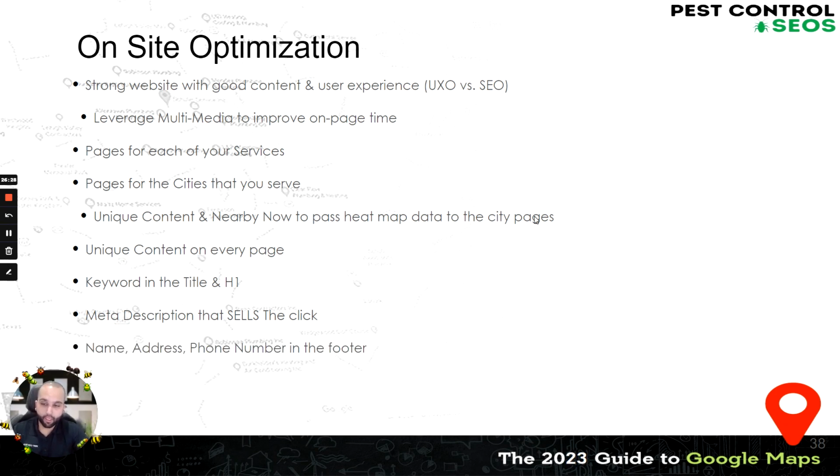On your website, you want to make sure that your name, your address, and your phone number are all in the footer. A lot of the times, customers or potential customers scroll to the bottom of the website to see all this information, so you make sure it's there. And you want to have a blog section with ongoing updates at all times. And you want to focus on your page speed as well.